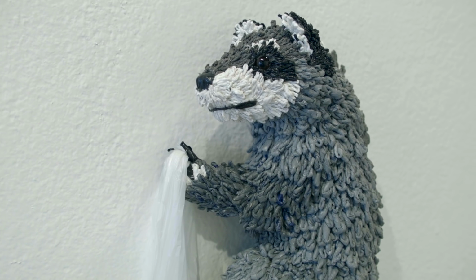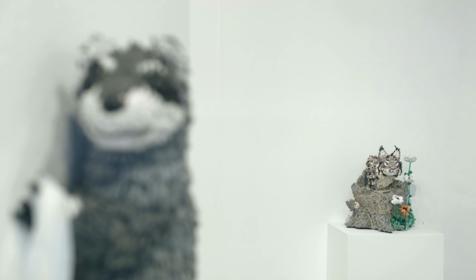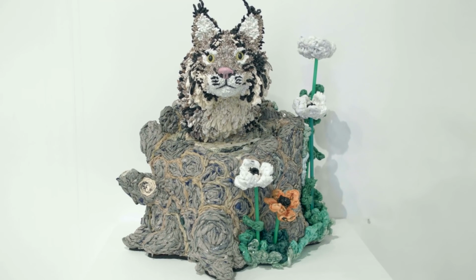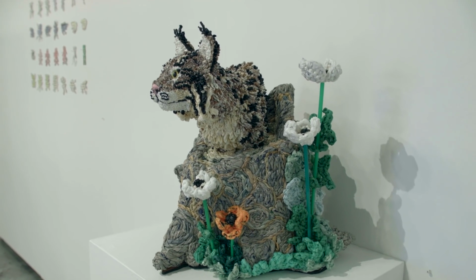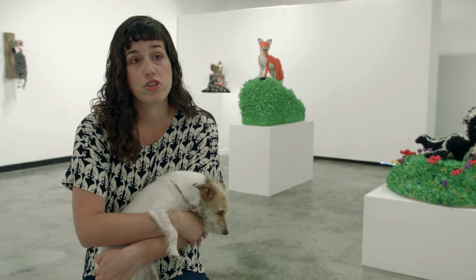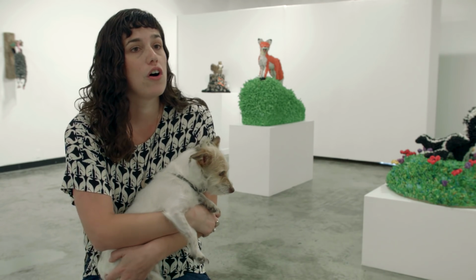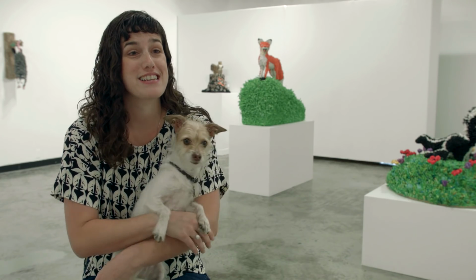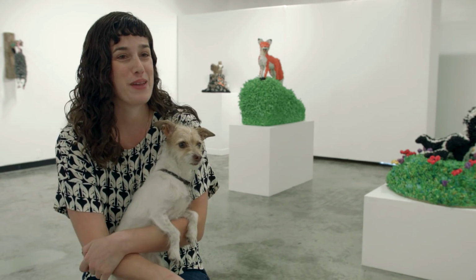So these are all animals that thrive in the human world. Another word for an animal that thrives in the human world is synanthropes. So synanthrope: syn, anthrope, with man. So these are the animals that are going to remain as long as we continue this trajectory of how we treat the environment. But the animals that are featured in this exhibition are all urban-dwelling animals that like to eat our trash. And I should introduce, this is Pixel, my dog, my faithful companion.